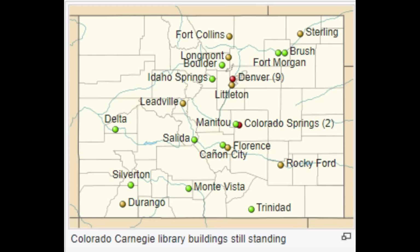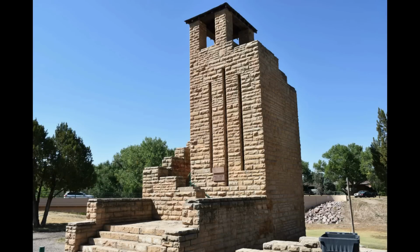The Carnegie Library in Lamar was said to have been completed in 1908 and demolished in 1975. The Carnegie Corporation of New York was said to have provided 27 grants between 1899 and 1917 to build 35 public libraries in Colorado. As of 2010, I read 30 of these buildings were still standing and 18 still operate as libraries. This is Pike's Tower in Lamar.